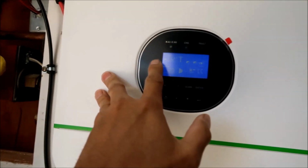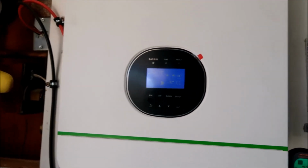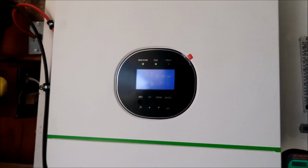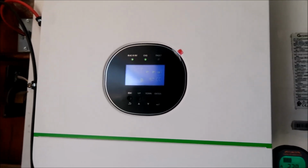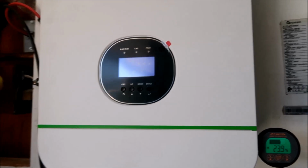Okay, it's starting to charge now. Oh, there we go. Now we're charging. We're at 300 watts now. But that's still only half, you know. Just that teensy bit of shading caused that much of a problem with energy distribution or capturing energy.